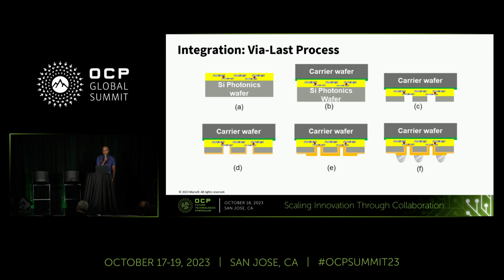First, you build a silicon photonics wafer, and then you bond it to a carrier wafer. And then you thin the silicon photonics handle. You do the via. And it's still the same carrier wafer, and you build the signal vias, and then you build the bumps at the back. So what this allows you to do is decouple the silicon photonics foundry from an OSAT foundry.